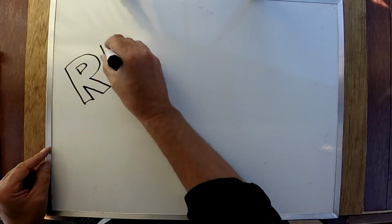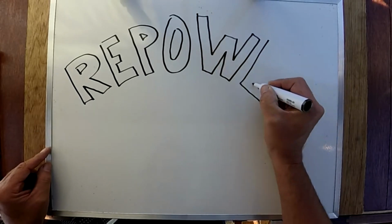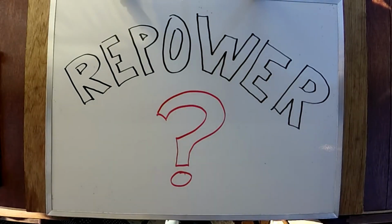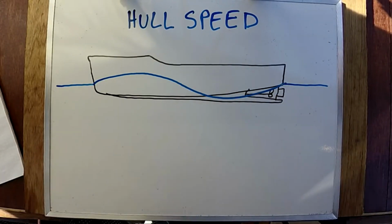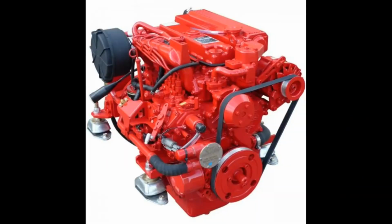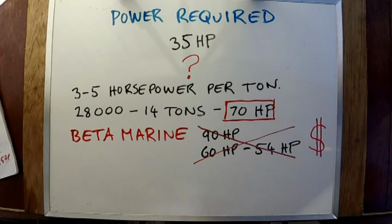Some of you will remember way back in episode 81, I did a brief little foray into my logic about repowering. Let's recap on some of that to get us started. I gave a brief explanation of hull speed and carried on to look at some of the power requirements for the boat. Incidentally, at that time I determined that a Beta Marine 60 was ideal, however, far too expensive.